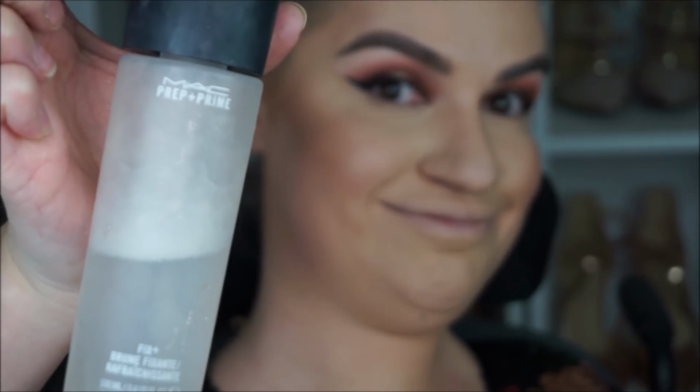Now normally I would go over my ear as well with foundation, however I'm not today because I'm going to have my hair down. But that is it for the product. Now I'm going to put some setting spray on. First of all, I use the MAC Prep and Prime. If you want to show them that, I'm sure you all know what a MAC Prep and Prime looks like, but I use this first.